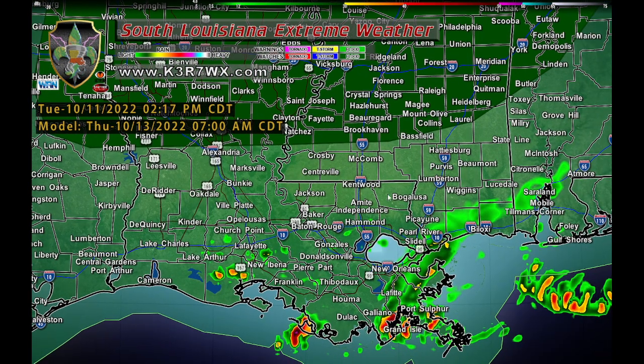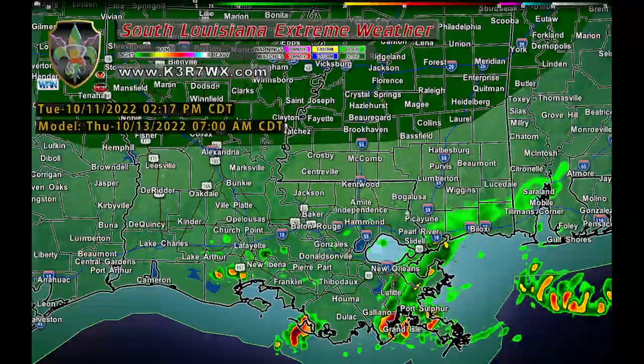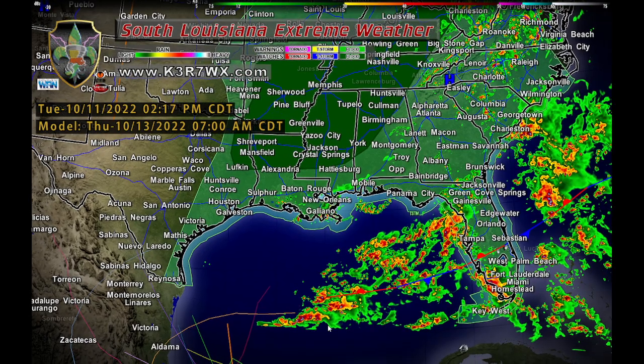So right now, I would say there is a possibility that this marginal risk maybe gets extended if the HRRR maintains some of those stronger cells getting down here. But despite if they don't, that still doesn't mean that some of these could approach severe thresholds, 45, 50 mile per hour winds, and possibility of some dime to nickel sized hail, certainly possible, given the grand scheme of things. And again, you see the worst of it out here off the Gulf.